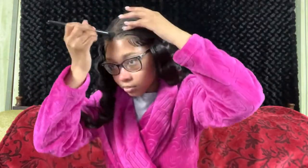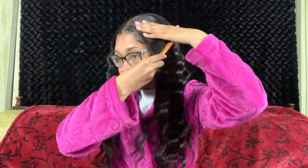And then get y'all some of that even lace tint in medium brown if you're close to my skin tone. I just use that along the hairline. It just makes it even more realistic. But they have also other colors. If you're darker skin than me, they have some deeper shades that's gonna be bomb to melt that lace, y'all, because yes, that's what we want.